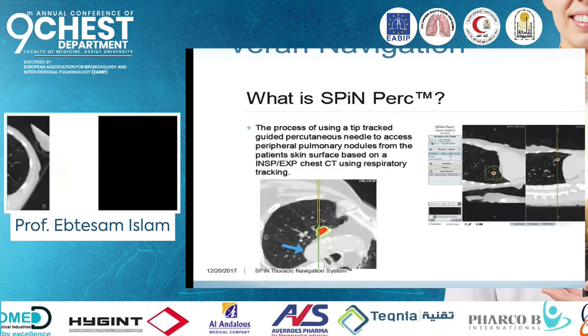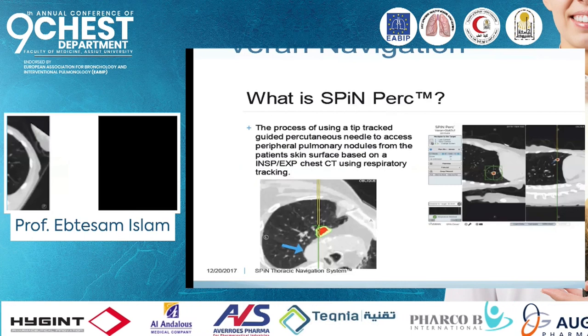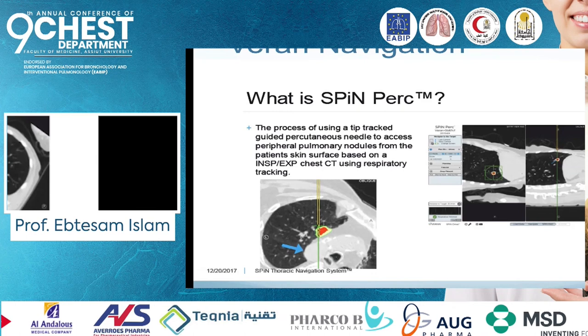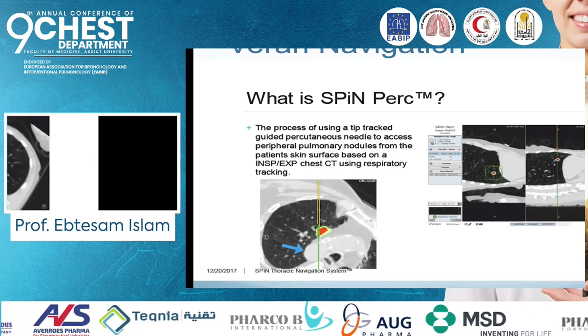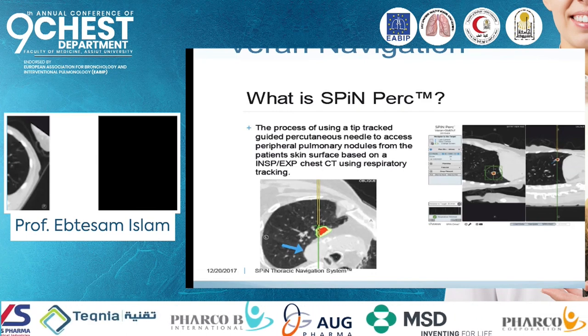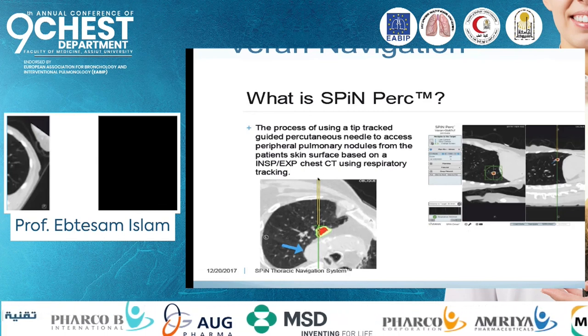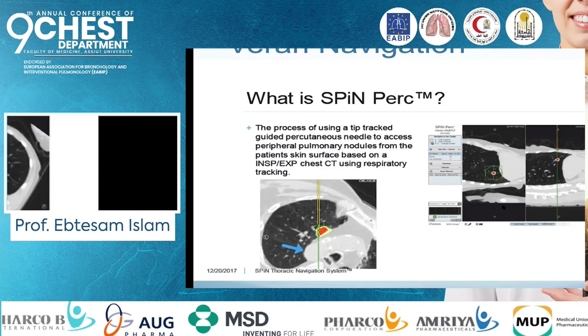What is the SPiN Perc? This is the process of using a tip-tracked guided percutaneous needle to excise peripheral pulmonary nodules from the patient's skin surface based on their inspiration and expiration chest CT. So basically, whatever you can't get endobronchially, you're coming from the outside in to get that nodule.